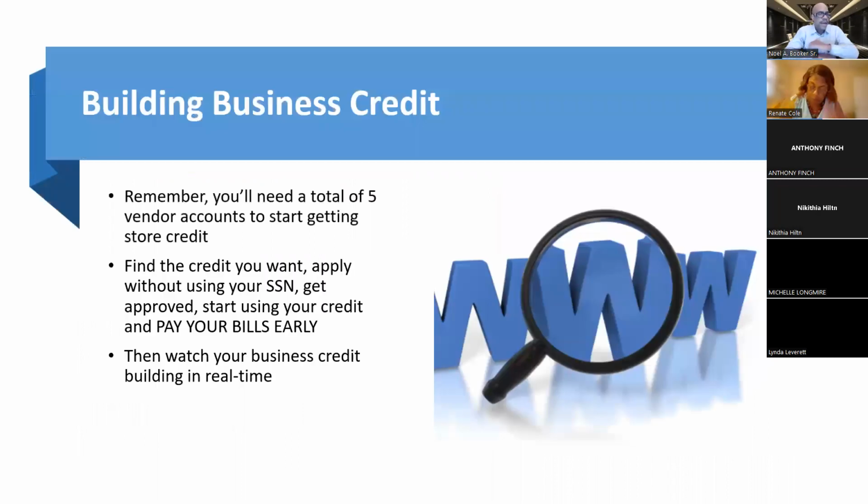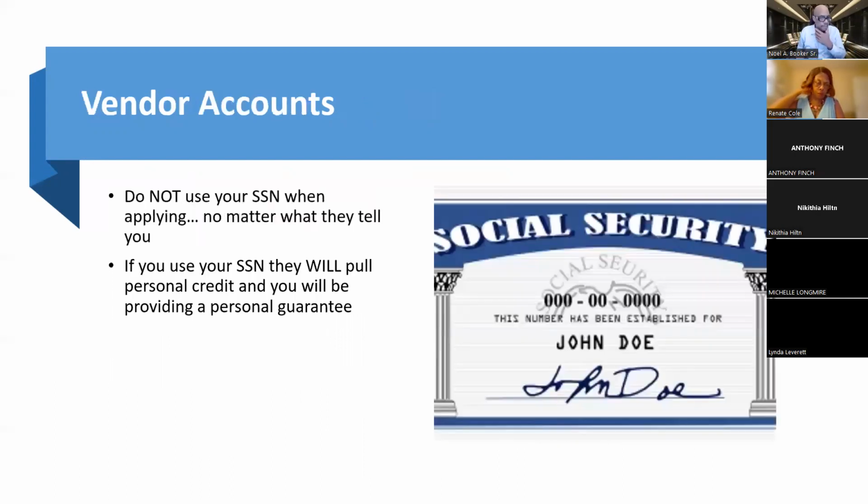Cool. Okay, remember, you'll need a total of 5 vendor accounts to start getting store credit. So to go to the next step, you need 5 accounts. That's why I gave you 5 already. I hope you got them. All right. Find the credit you want. Apply without using your social. Get approved. Start using your credit and pay your bills early. Well, make sure you pay them on time, right? Then watch your business credit build in real time. As you build your business credit, you will get access to more, okay?